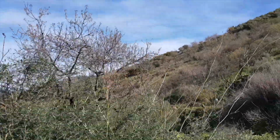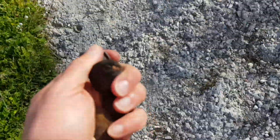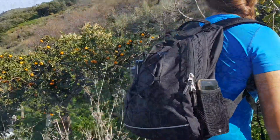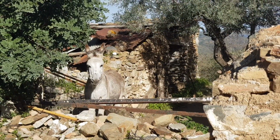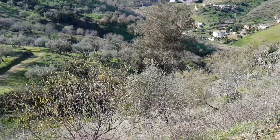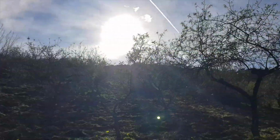Over here you can see first almond trees, but many almonds are already rotten inside, but you can still find some good ones there as well. Sometimes when you follow routes on Wikiloc you have to be careful, like in this case these guys went down there but there was a gate so they had to return back here.